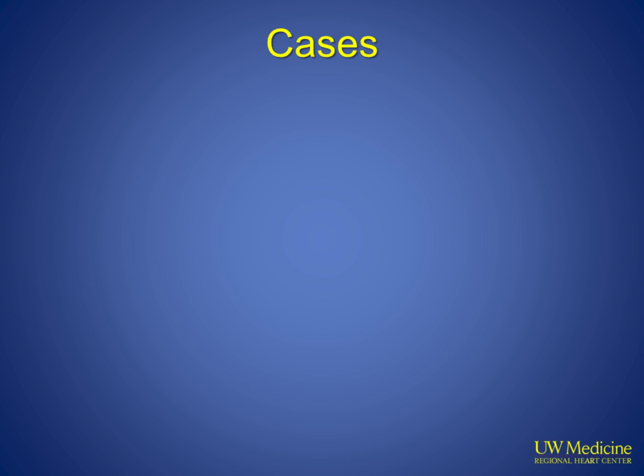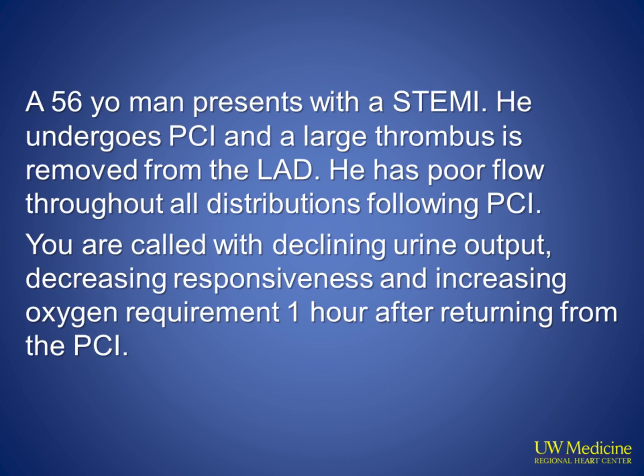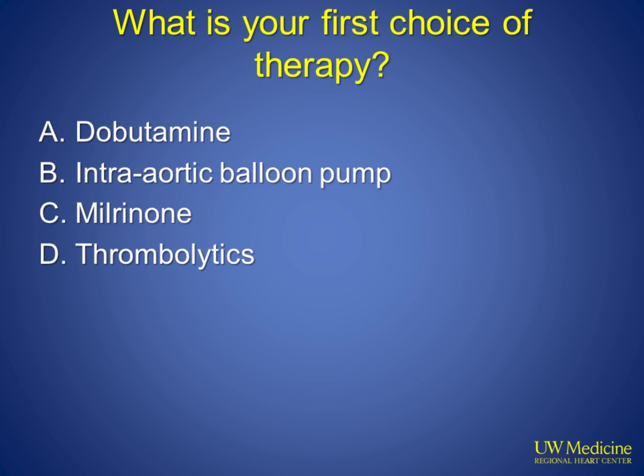Okay. So I can either do some cases or not, whatever you guys want. That'd be great. All right. So I'll just let you guys read this, and then there'll be some options for addressing this problem on the next page. Ready? Okay. So what is your first choice of therapy for this guy who just had a STEMI and was poorly revascularized and isn't doing well?